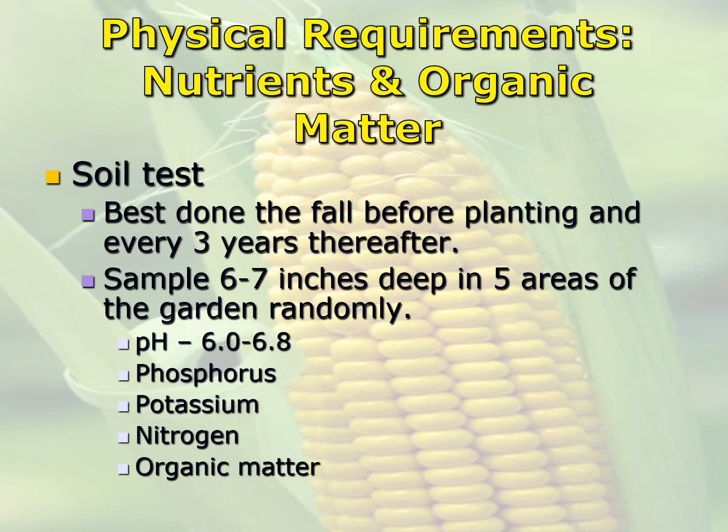The pH for corn should be around 6.0 to 6.8, and then we're also going to test for phosphorus, potassium, and nitrogen. We won't test for organic matter unless you ask for it, but that's going to cost you a few dollars because that's not part of the free soil testing that we do.